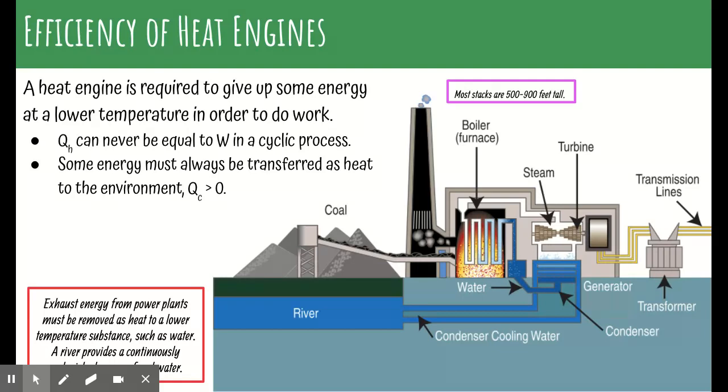Okay, so you have the river over on the left-hand side. You have the large pile of coal, and they're funneling the coal into the stack, right? So the coal comes into the boiler, and it's the furnace basically. So you are burning the coal. That energy is being transferred into the water pipes, and then the water is being pushed throughout the system to convert that into mechanical energy. So if you look at this, your exhaust energy from the power plant has to be removed as heat to a lower temperature substance such as water. And the river provides a continuously flowing area of fresh, cool water.